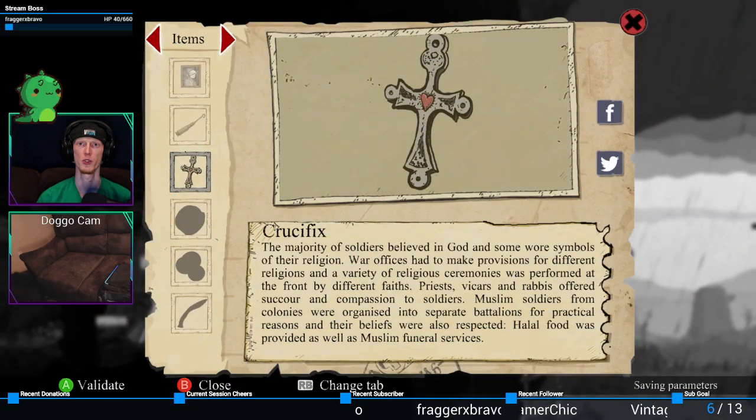Crucifix. The majority of soldiers believed in God and some wore symbols of their religion. War offices had to make provisions for different religions, and a variety of religious ceremonies was performed at the front by different faiths. Priests, vicars, and rabbis offered succor and compassion for soldiers. Muslim soldiers from colonies were organized into separate battalions for practical reasons, and their beliefs were also respected. Halal food was provided as well as Muslim funeral services.